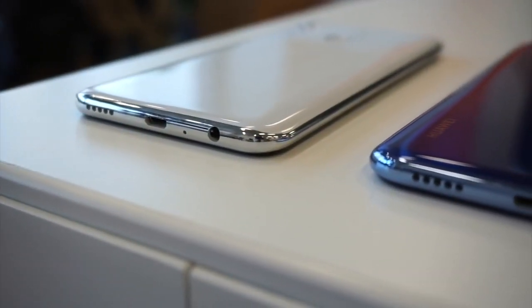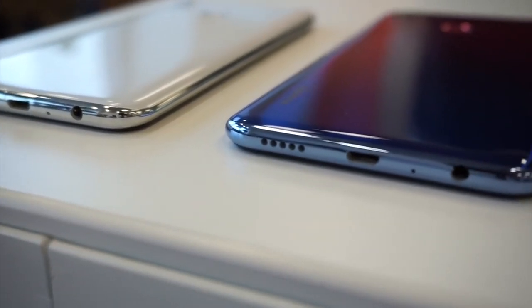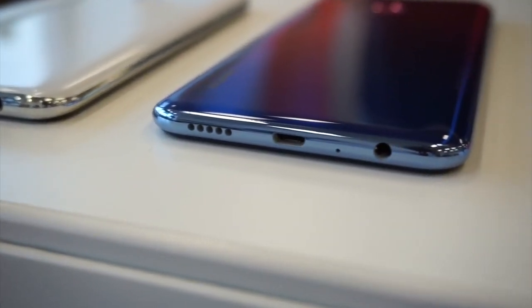Moving on, I want to talk about the sound quality of the speakers from both these devices. They are both single firing speakers, but first, here is a sample for you to check out.